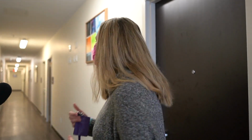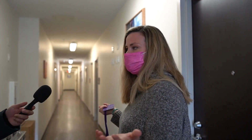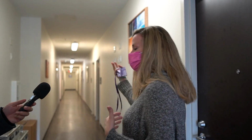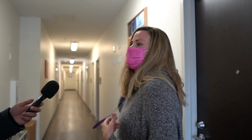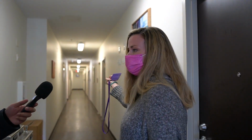We right now have 16 men and 5 women. They all have their individual apartments. Within the apartments, they're completely self-contained. There's mini fridges, bathroom showers, beds, all the furniture they could need within the unit. But then we also have a common area where they can cook, where they can store things, they can go grocery shopping and bring things in. They also have laundry that they can do 24 hours.